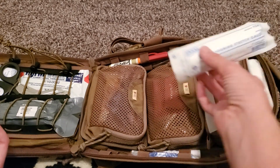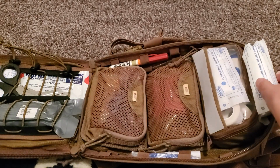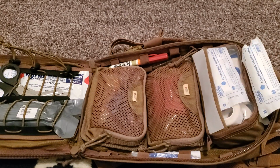Like this gauze right here, I ended up using it on my grandpa. He has a clotting disorder, and so just a normal scratch could hurt him quite a bit. He doesn't stop bleeding. So we ended up using the gauze just to help give his body time to clot.